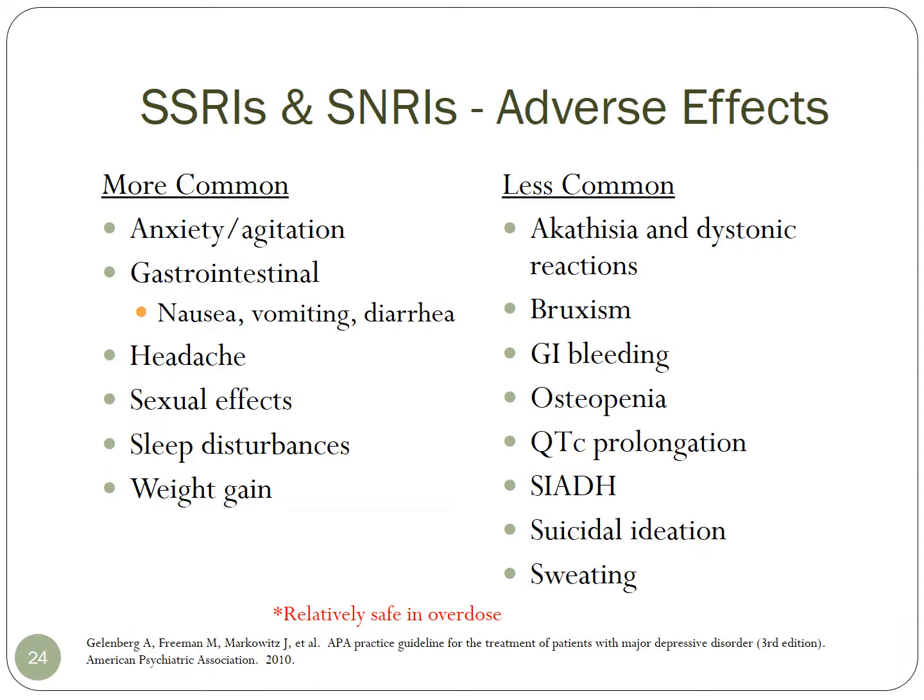You can also see things like syndrome of inappropriate antidiuretic hormone. This tends to be more problematic in our elderly patient population or those who already have hyponatremia. Suicidal ideation is rare, but it's important to counsel all patients on this potential side effect.